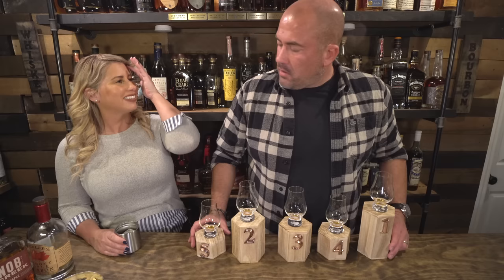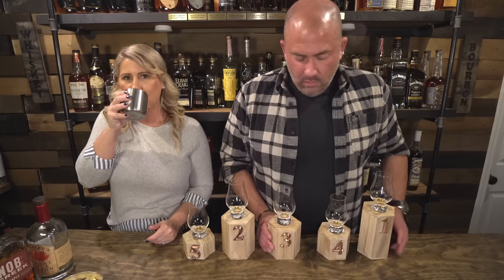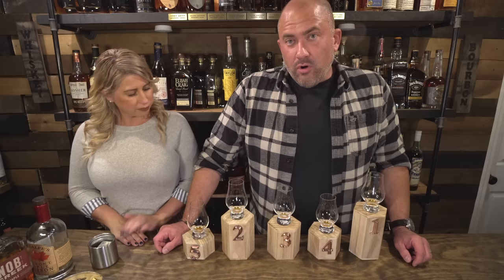So the peanut butter was a little strong. The sweetness was a little strong. What you got against peanut butter? Well, when you're talking about this level of bourbon, you're talking about the best of the best. These are all really fantastic bourbons. I'm extremely excited for this group.